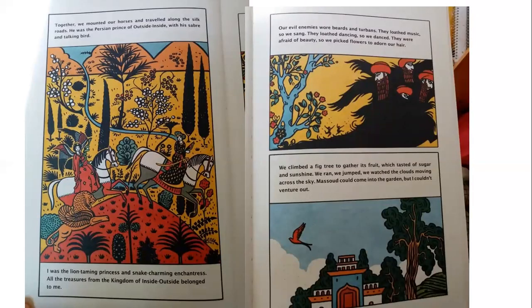Together, we mounted our horses and travelled alongside the silk roads. He was the Persian prince of outside inside with his sabre and his talking bird. I was the lion-taming princess and snake-charming enchantress. All the treasures from the kingdom of inside outside belonged to me. Our evil enemies wore beards and turbans.